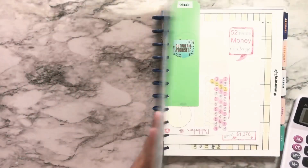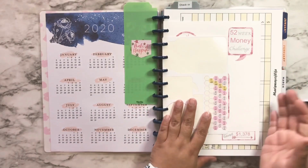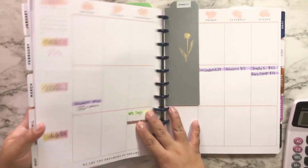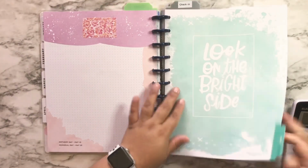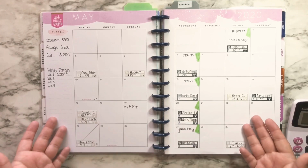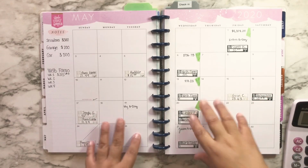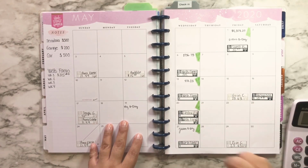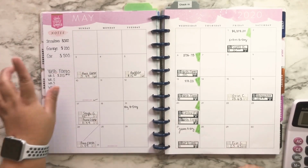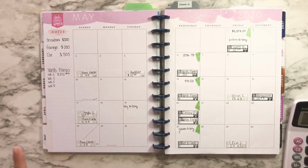I'll tell you really briefly what I use it for, and these are my goals, so basically any savings or credit card goals. Then I have a check-in tab, which goes straight into, well, first I should do my monthly tab. My monthly tab will go straight into my month of May 2020. This is where I'm recording credit card debt that I'm paying, any bills, any subscriptions, or things that are coming up, or maybe things that I want to accomplish that month. That's what I use my monthly for.